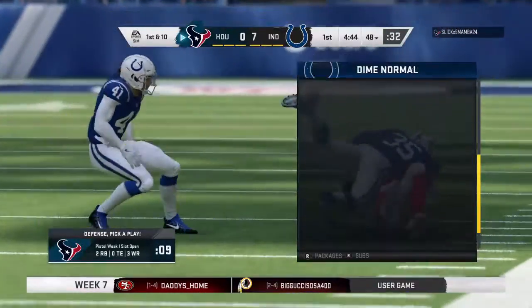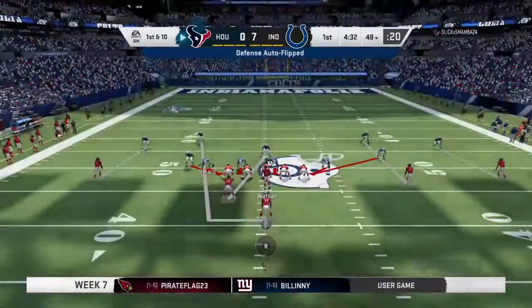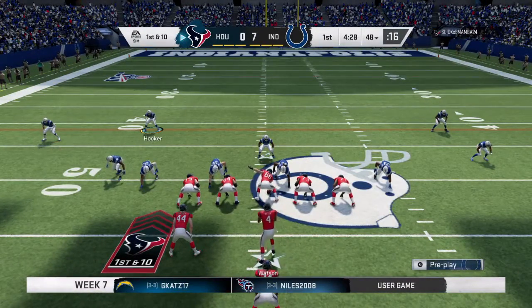Yeah, right now, you're right. They're in man-to-man. Maybe need some safety help. I would say that'd be a good idea. Double-team him somehow. I'm going to have to make someone else beat me rather than let him shred my defense.